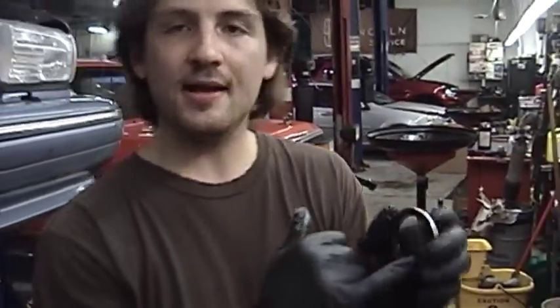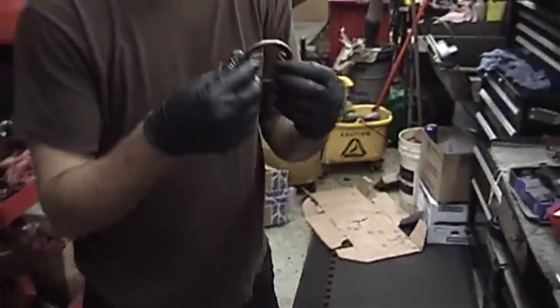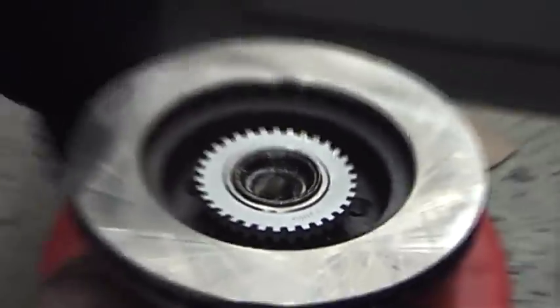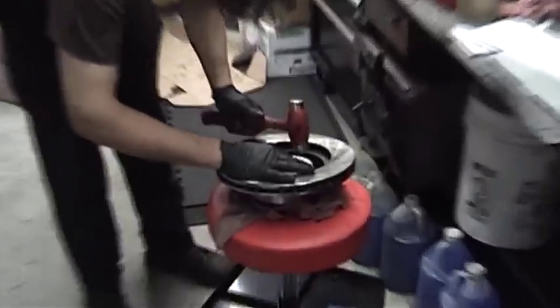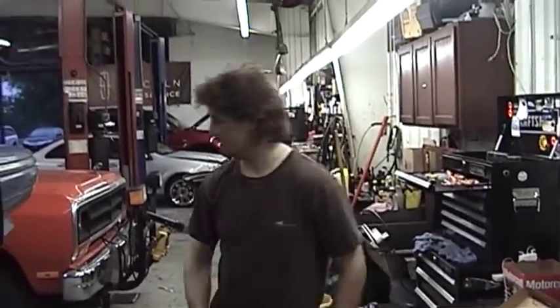Now you can obviously see on the dust seal what side's been outside because it's rusty and what side's been inside because it's clean metal. Those of you that don't know, you want the cup side of the seal going into the rotor. And then you just take a hammer to seat it. I'm gonna use my Snap-on brass-faced hammer to do this. And when you hear that noise, you know the seal's fully seated.